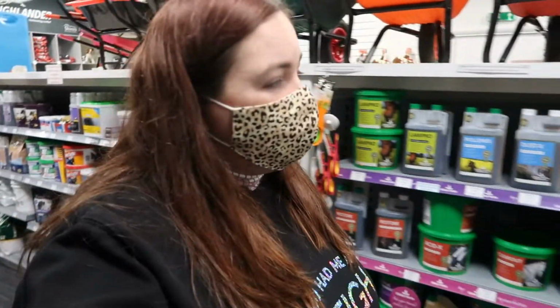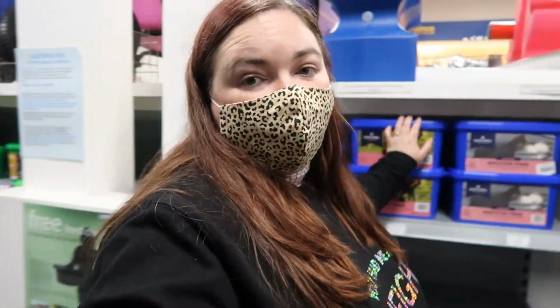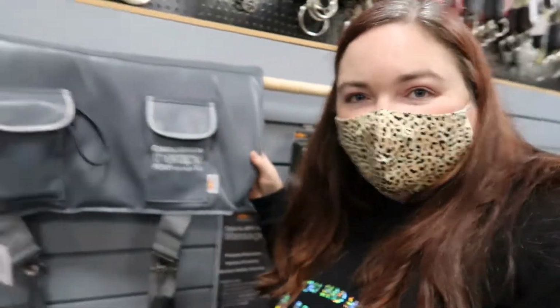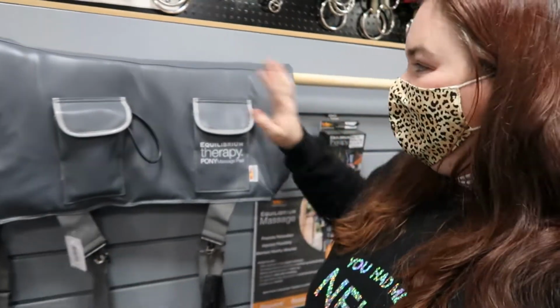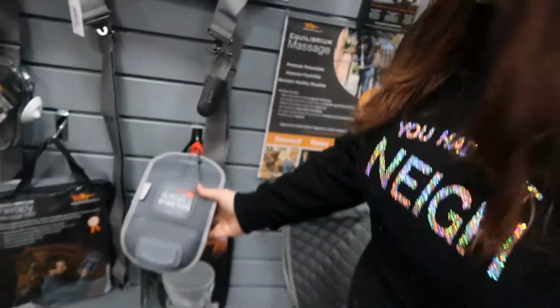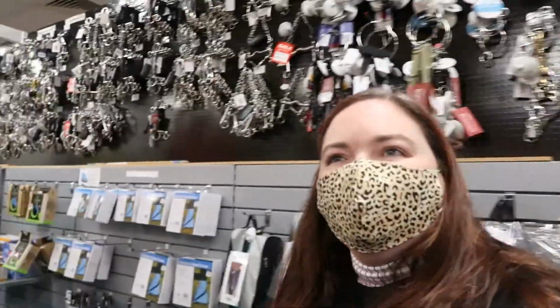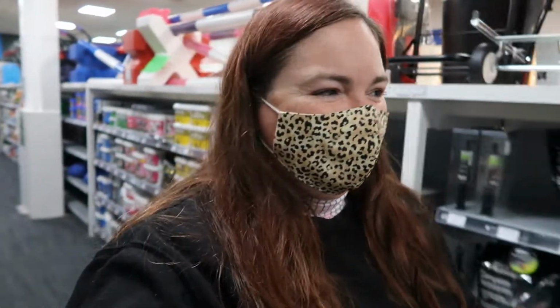You can always treat your horse to a supplement that will help aid their way of going. We've got, oh look, the equilibrium massage pads, which I got Peps at Your Horse Live, and they've got the mitts as well. Bits galore, all of the bits. Some jumps. I just love it in here. I get so giddy when I come in here. The girls have already got quite a few bits in their trolley. It's quite funny to watch.